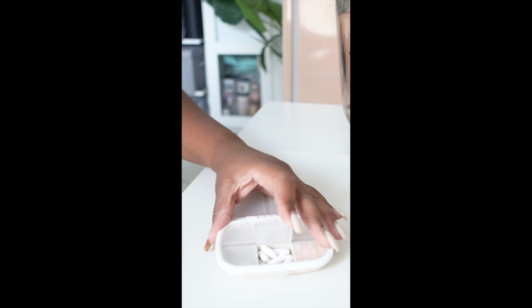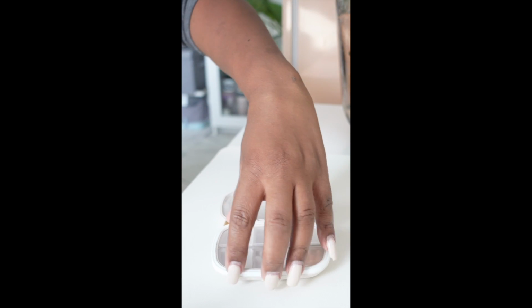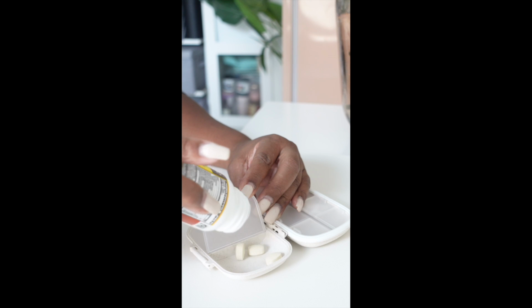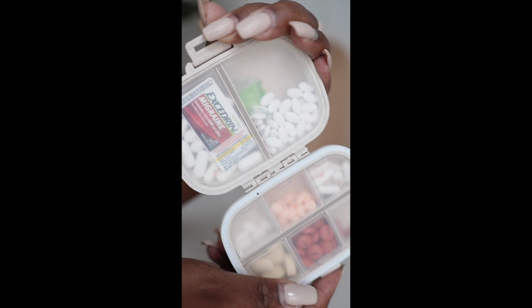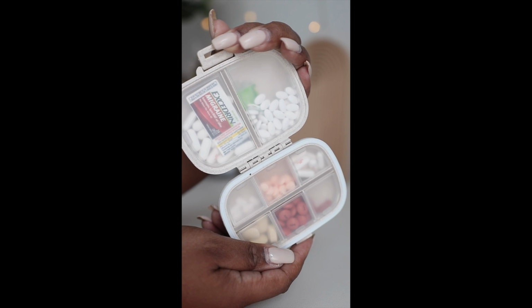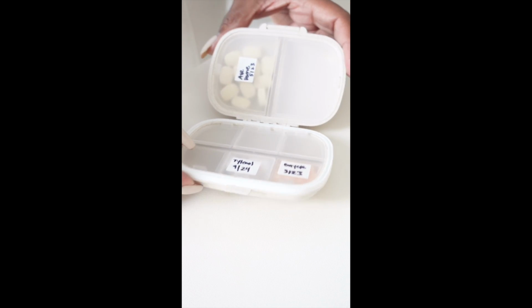It has a double lock feature, so your pills are sure to stay secure. It's also made of a high quality plastic material. It even comes with labels so that you can put the expiration date if that's what you choose. You can also label which pill or vitamin is inside of the compartment. I love keeping this in my car, so that way I have whatever I need while I'm traveling on the go.